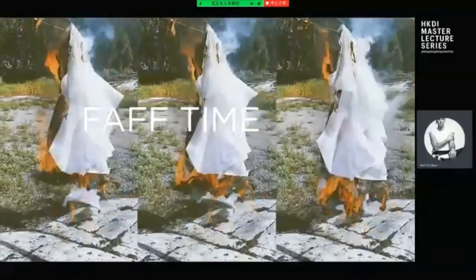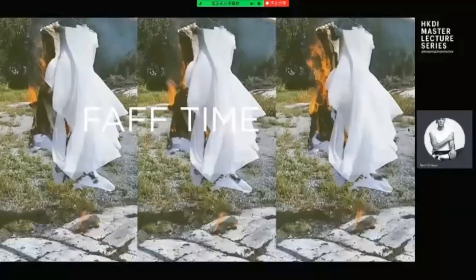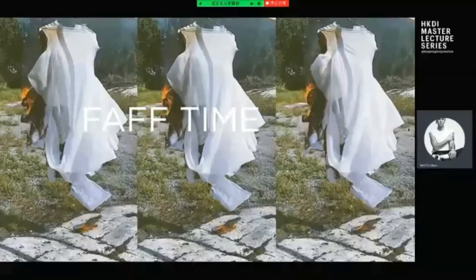And that's what I think both students did really well, but in particular, I think Louise's work shows the success of taking that time to reflect, to look back, to take stock. I think fat time is a really important part of the creative process.